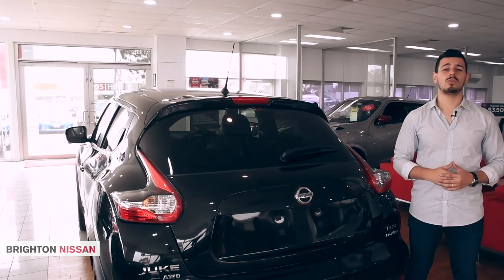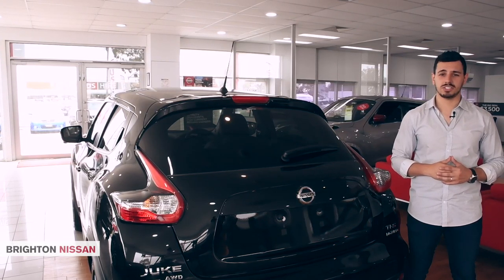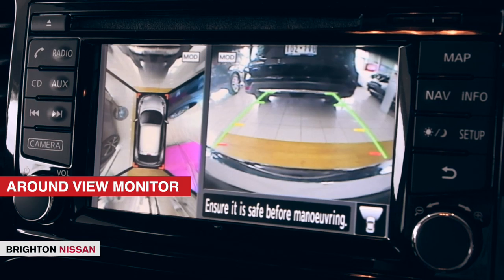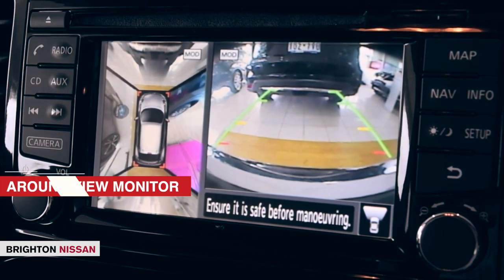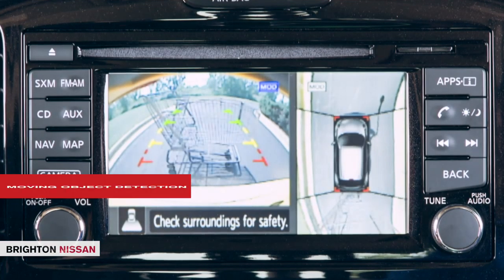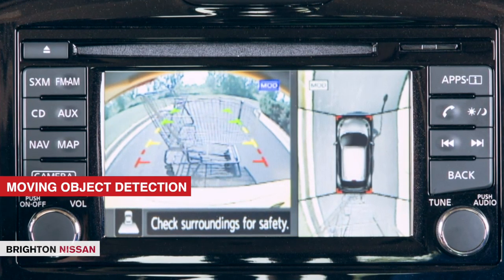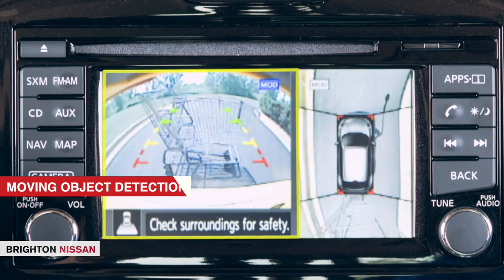The Juke is at the forefront of safety with smart technology features including an around view monitor, which uses four cameras to give you a virtual 360-degree bird's-eye view of your vehicle, and moving object detection, a feature to keep an eye out on your Nissan Juke TIS and warn you about moving objects detected in your vicinity.